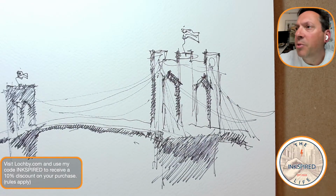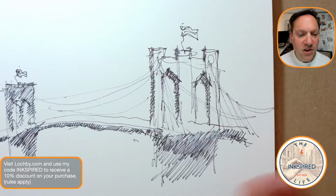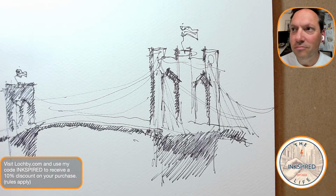DB says, I like the black and white. However, if you add color, don't add too much. All right, DB, the challenge is on. You know how I am sometimes with adding color.